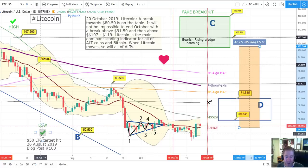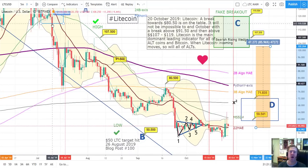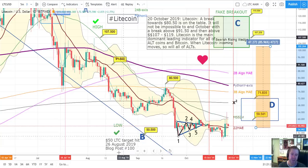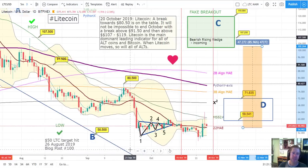Look at this, guys. We predicted this low here of $50. Go back to blog post number 100. At this high point, we said that the market is going to go downwards and is going to hit that point there. Have a look at your blog post 100. Read that again and come back and you'll understand how to read our charts a little bit better.